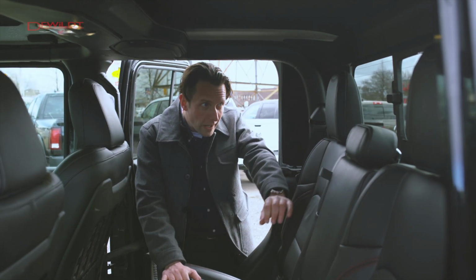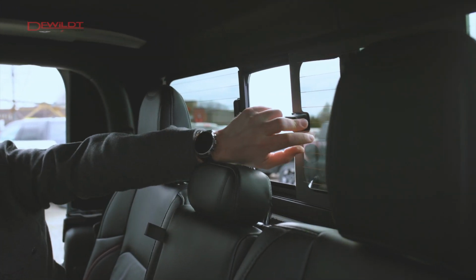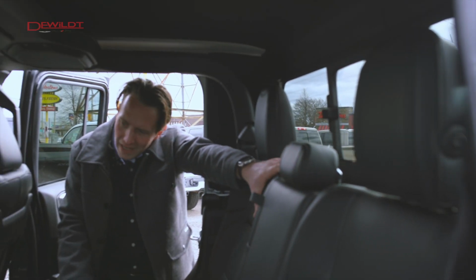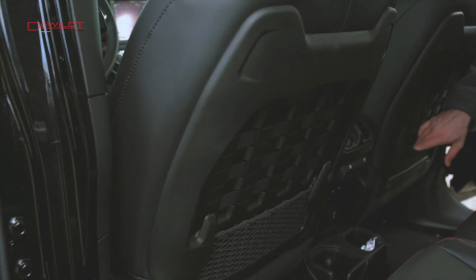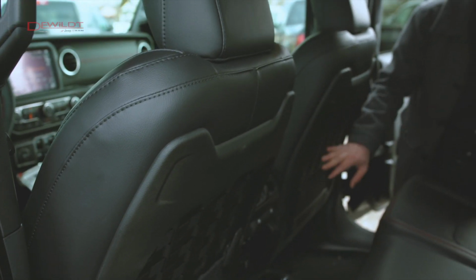I'd like to also point out that the rear sliding back window does have a defrost, so you can defrost your back windows as you go as well. And then here we have on the backs of the front seats the utility holders for any of your tools or equipment that you want to bring along with you. Everything just kind of slides in these little slots here.